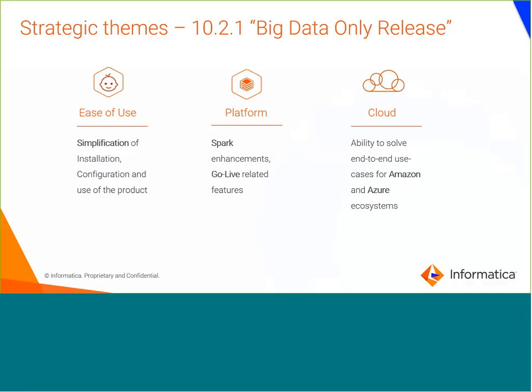All right, so what we have done on 10.2.1. A quick note on the heading of this slide. One of the very important things you should know is that 10.2.1, which is our Q2 release, is very much a big data only release.